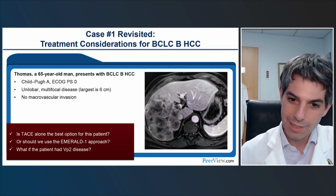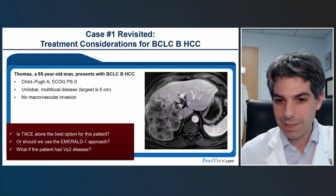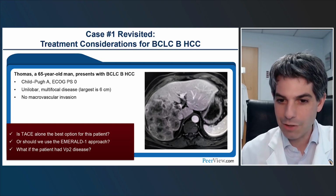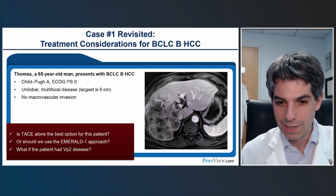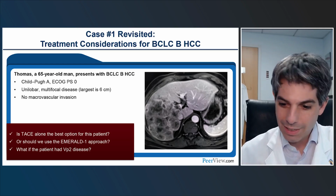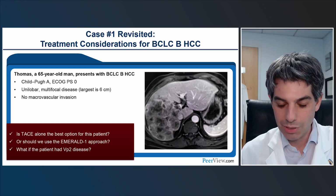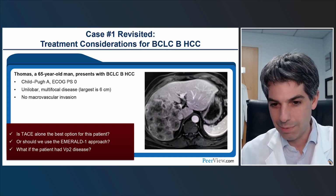So I think the question is, if we introduce systemic therapy earlier, as I think has happened naturally even without EMERALD-1, are we really bending the long-term trajectory of the disease? Is it truly disease modifying? I don't think the jury is completely out yet.